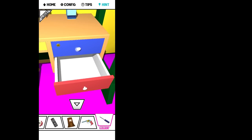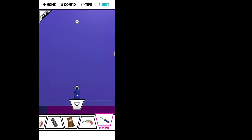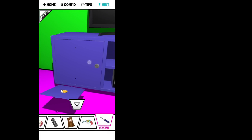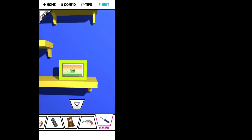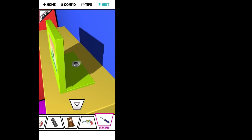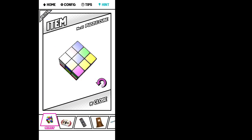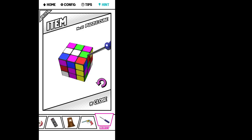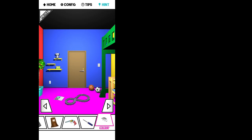Okay, how much can this unlock? Not that. Okay, open this up, and we got another piece. Very nice. We can also open the back of the avocado. Nope, that's a nut. Can this open this? Oh my gosh, it can. Okay, and we got a handle. We can use that.